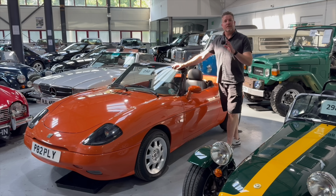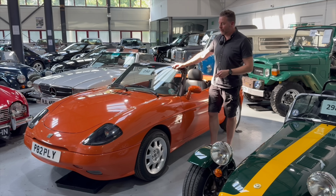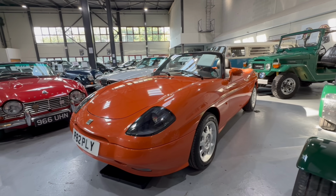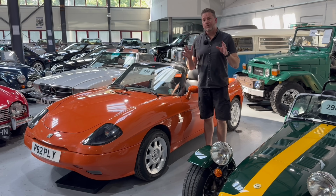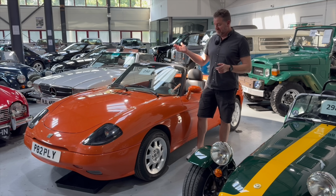Now everybody knows that the obvious roadster choice, if you haven't got a huge amount of money to spend, is the Mazda MX-5. I might suggest, if I could be so bold, how about a Fiat Barchetta instead? This one is particularly nice for lots of reasons. One is the colour. I absolutely adore orange cars. My first car was an orange VW Beetle. This is clearly orange. It's very, very nice.